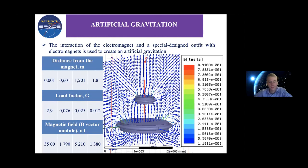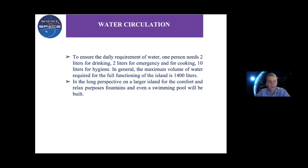Artificial gravitation. The island will have artificial gravitation, which will simulate the dragging force to the floor. And it will be comfortable to live in. It will be as comfortable to work in as on Earth. It works because of the interface of the space suits and the magnets located underneath the floor. It is also simulated using the finite element method, and you can see the main characteristics of this system on the slide.